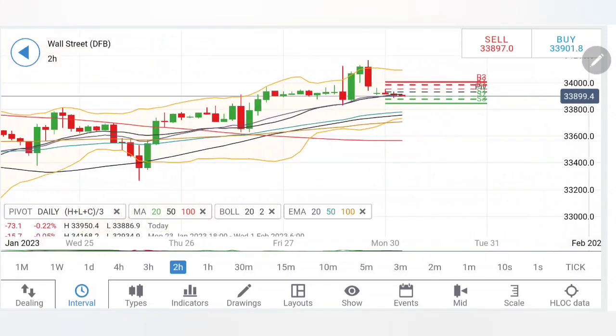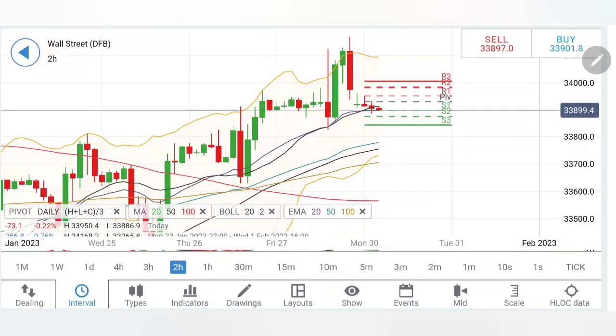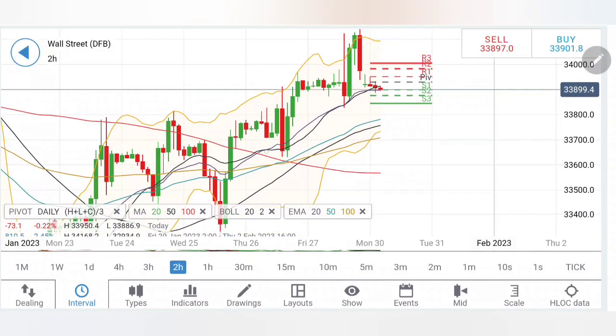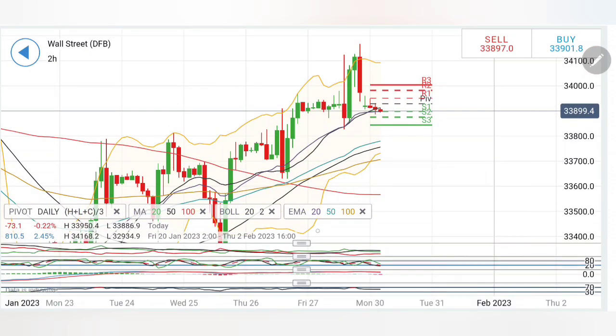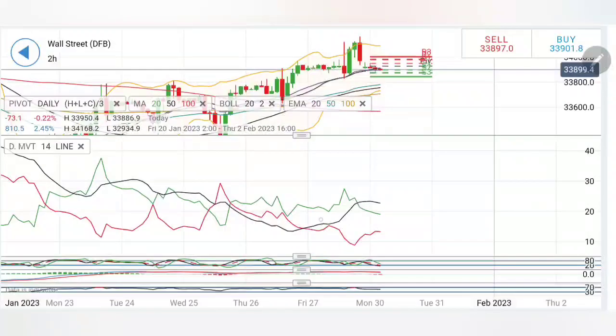If you look at the 2-hour charts, see one thing. So far it was trading with the support here. Now it is trying to breach below, and once it tries to drop below, it can come back towards these levels, which is 33,750, 33,700. So you can sell at 33,880 levels. Remember, 33,800 is a very good support, 33,750 and 33,700 the next support levels, only below which a little bearishness can be expected.